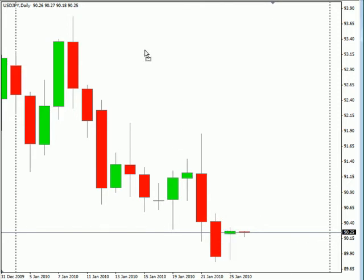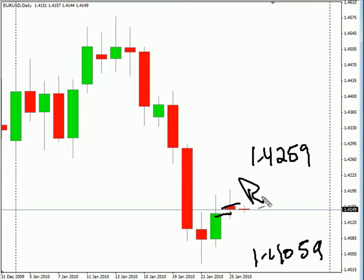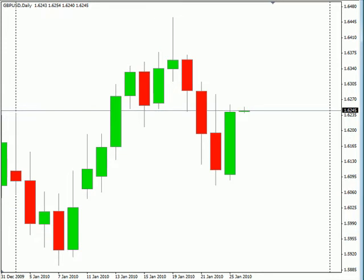Okay, now let's take a look at the Euro-USD pair. This pair closed lower, did fill its gap as well. We are looking for this pair to continue moving sideways with a bias that is sideways. Look for it to potentially go as high as 142.59, possibly as low as 140.59. Look for some resistance around 141.95, and look for some support around 140.64.